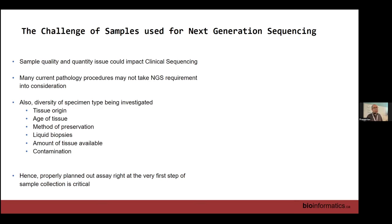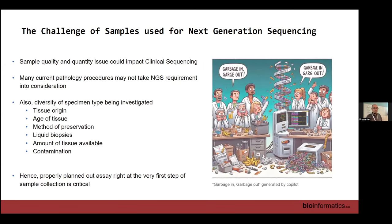Really important is that I cannot rescue samples that come in as poor quality. It really starts from the very front end. A lot of the time when we work with collaborators, we try to think it through as early as possible in the planning stage. Because I hate to say it, but it really is garbage in, garbage out. Sometimes we joke about that term, but we see it on a daily basis, and this is a real case here.